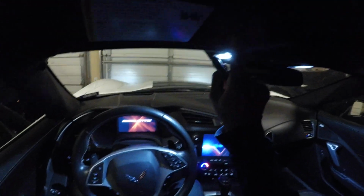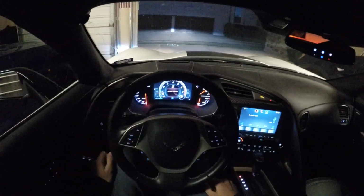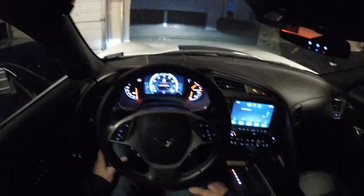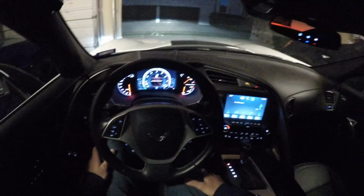Go ahead and open up the garage here. Let it warm up a bit more before we get rolling. But anyway, yeah, this is going to be kind of similar to the last night drive with the GT350. But before we get to stopping on the highway and all that stuff, I think I'll talk some, a little bit.